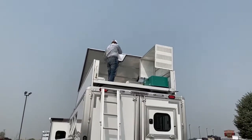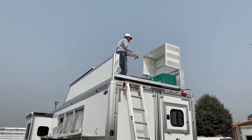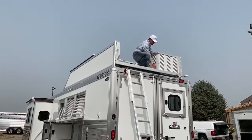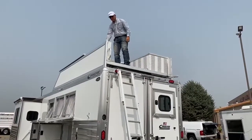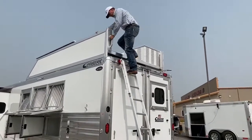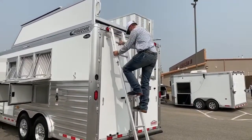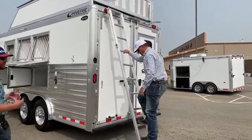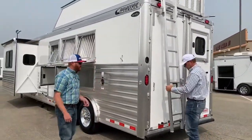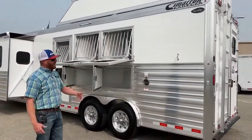And with those gas shocks on that hay pod, it's very, very easy to open and close. Not difficult at all. Cimarron's really done a good job incorporating those gas shocks throughout these trailers. And like Ben said, it's nice and safe, and it's easy to come down. If you guys have watched a lot of our videos, especially the living quarters, there's a lot of times where we'll take the camera and go up this ladder by ourselves holding the camera, and we'll leave Cherish on the ground so she doesn't have to crawl up there, but you can take it in one hand and go right up that ladder.